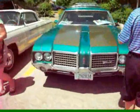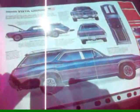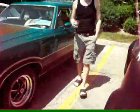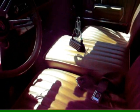Back again. Happy trails. Happy days. A lot more coming up. A lot more to come along. Take care. Have a wonderful day with your old cars.